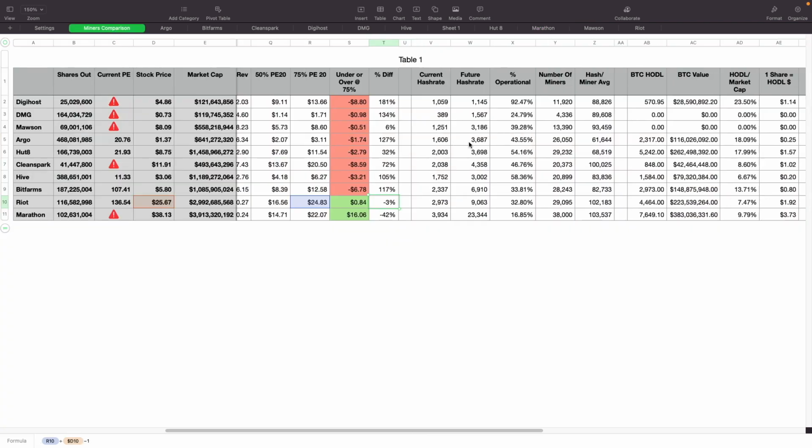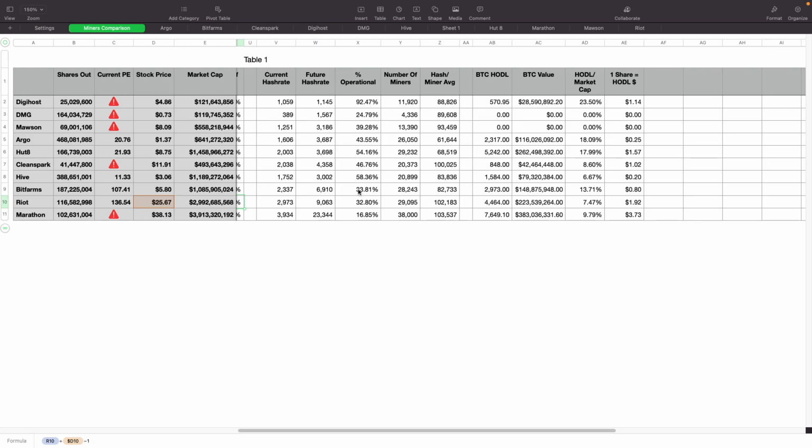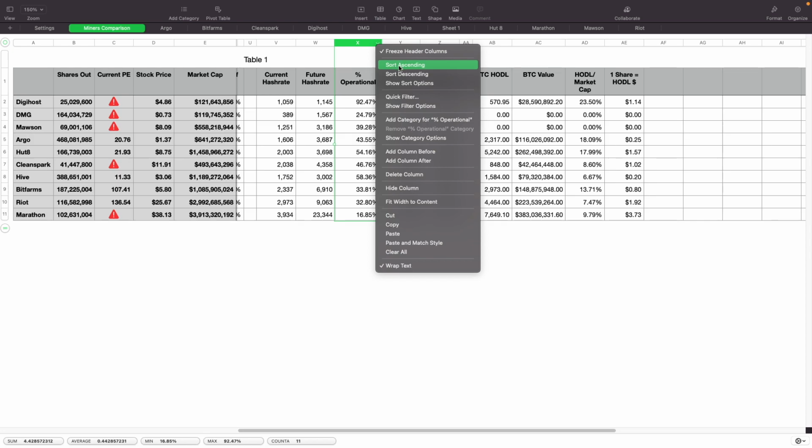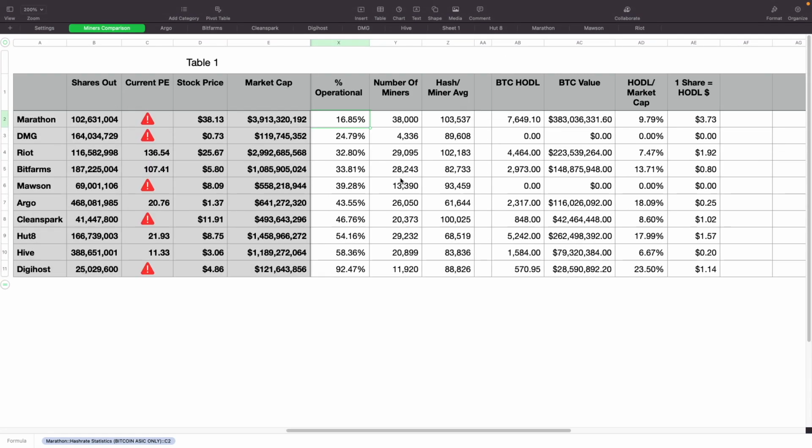If we look at the hash rate here, just on these guys, so current hash rate, future hash rate, if we go by percent of operational, sort of ascending, we got obviously Marathon with the most, I think, upside right now for future orders. Let me see if I can zoom this in for you guys maybe a little bit more. Let's go to 200. There we go. So they are at 16.85% install base, basically from future orders.